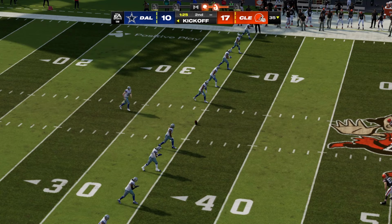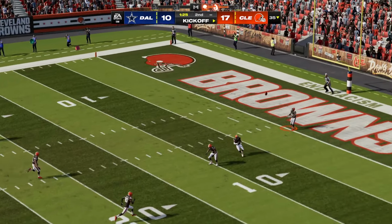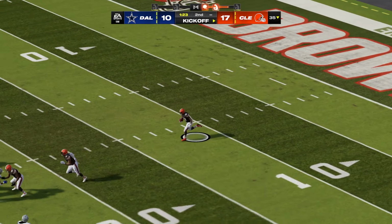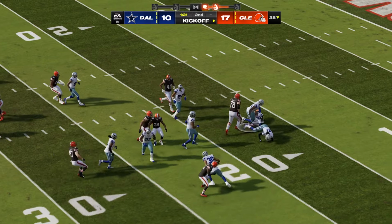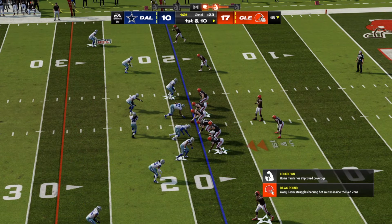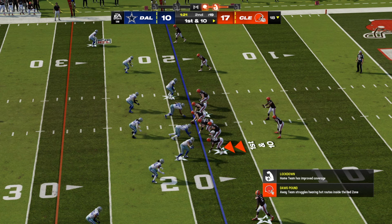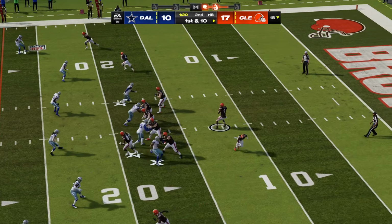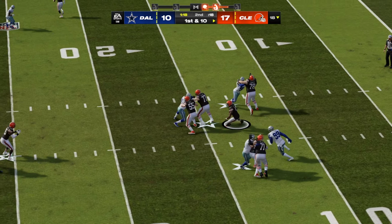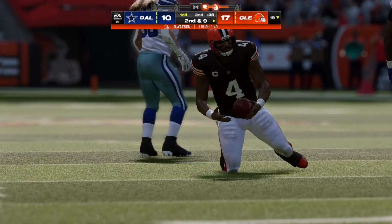So after the made field goal, back out is Aubrey to kick this away. This fielded right at the goal line. The Browns drive about to get started. Still more than a minute to go, so there is time if they want to mount something here. Not only time, but they have three timeouts at their disposal as well. So that changes everything that you're doing here.